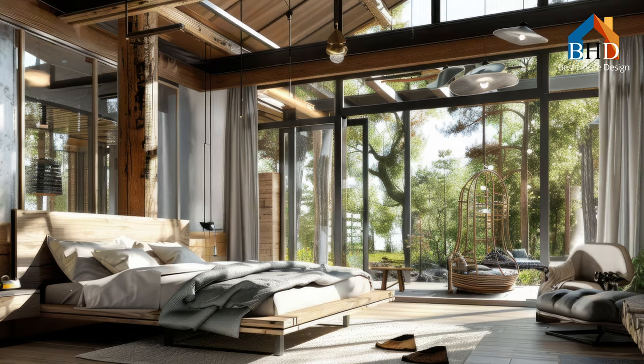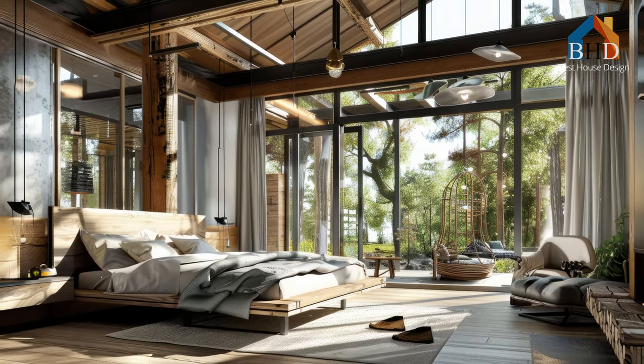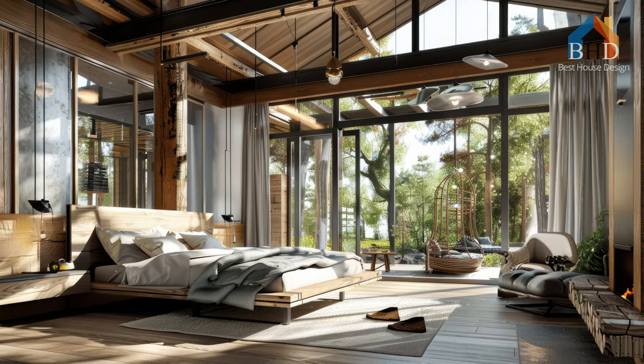Whether you're seeking a weekend getaway or a permanent sanctuary, your cabin awaits, ready to welcome you with open arms and timeless beauty.